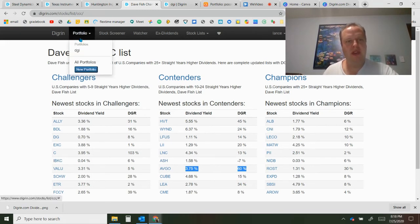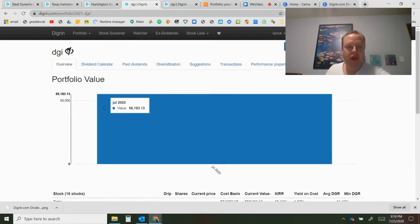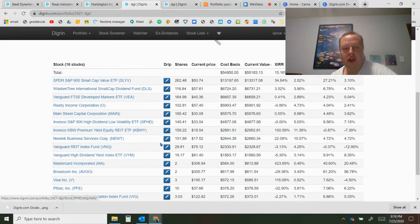And the last one that I find is the most useful, go to portfolios, and you could add a new portfolio. I already put in my portfolio. You can enter in all your stocks. It'll tell you the number of shares, current price of the shares, your cost basis. You just multiply those two numbers.